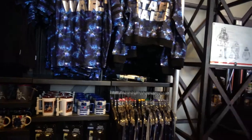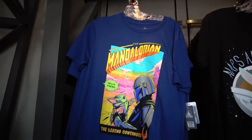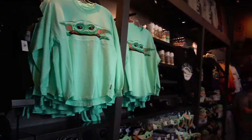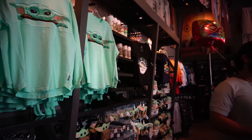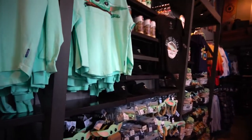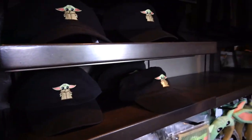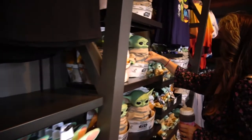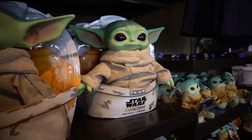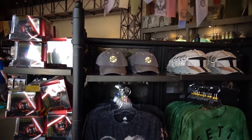Yeah, oh, it's The Mandalorian. I can't wait for that to come back. Yeah, me too. I love The Mandalorian. Look, a Grogu hat. That's Grogu. Yeah. There's Boba Fett. The Boba Fett hat.